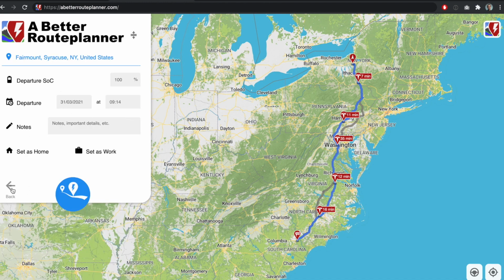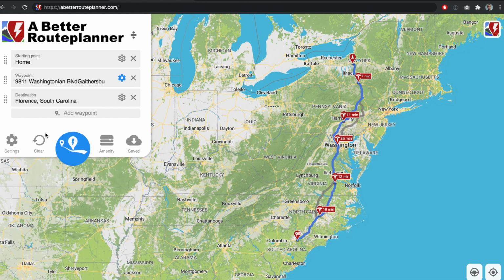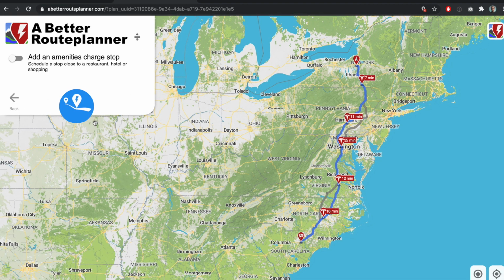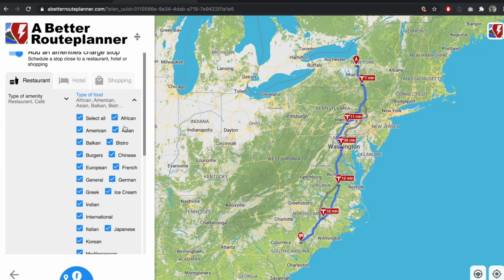And the other cool thing about ABRP is that you can plug in a time and a type of stop ahead of time. So for example, we wanted to get lunch around noon, and with ABRP, I had it stop and charge around then, and it gave us a couple of options and listed the amenities at each charging stop for us to choose from.